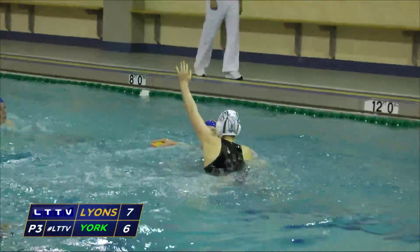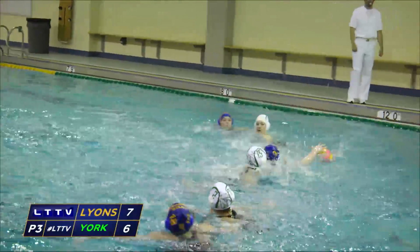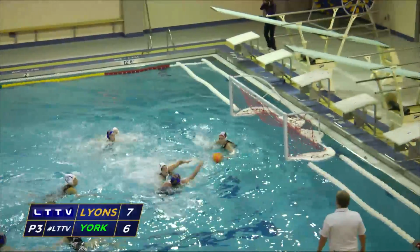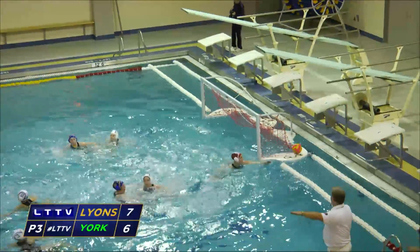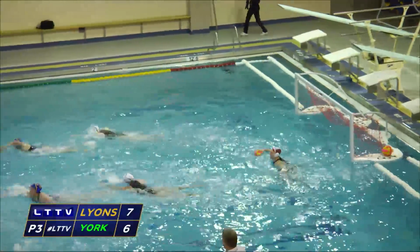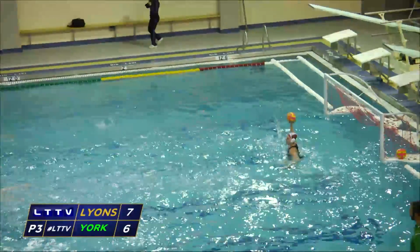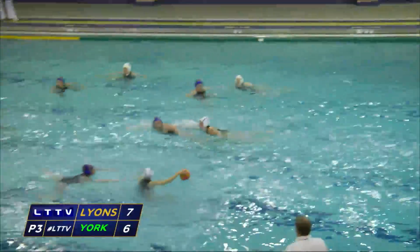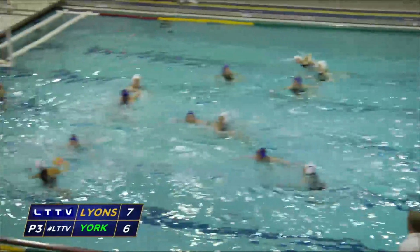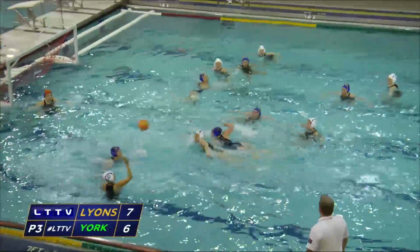Around. Teague pushing it inside. Quick pass up over. Nearly gets in the goal, just missing it by a few inches. And 1 minute left in the third period. LT with the lead, 7 points. 55 seconds left on the clock. York 6. 16 seconds left on the shot clock.